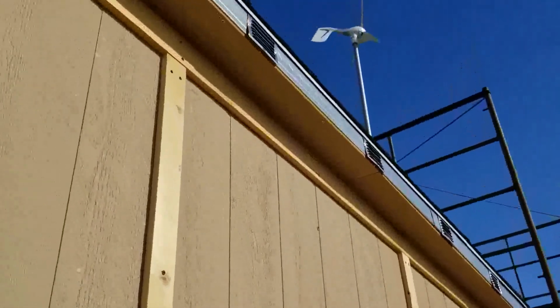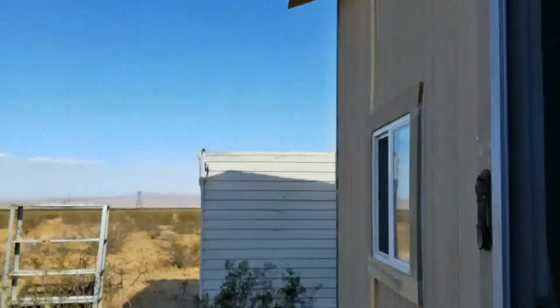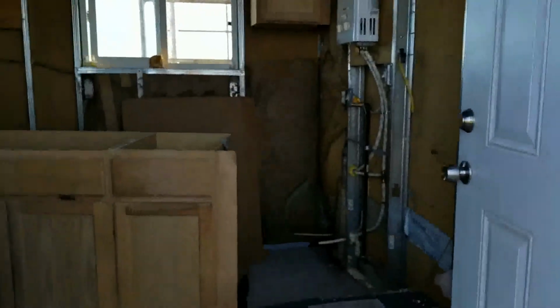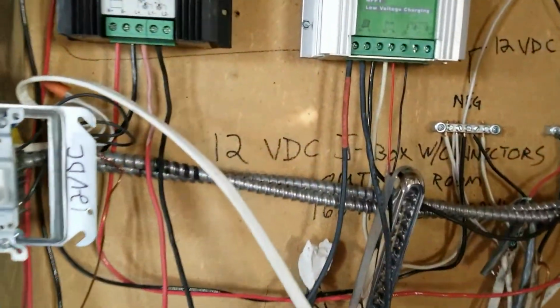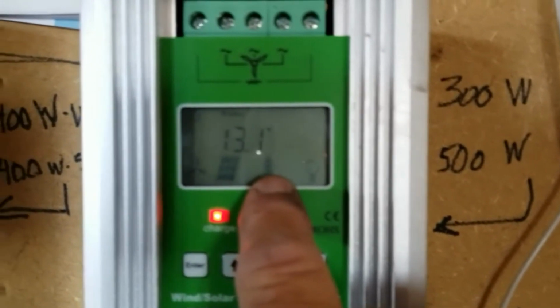Now we got a little bit of breeze blowing, but not enough to turn the turbine, as you can see. The turbine hasn't been running very quickly. It's been just barely turning because the breeze has been light. But I want to show you, when I got here last night at 9:30, I had 12.7. I've got 13.1 now. I've got full batteries.